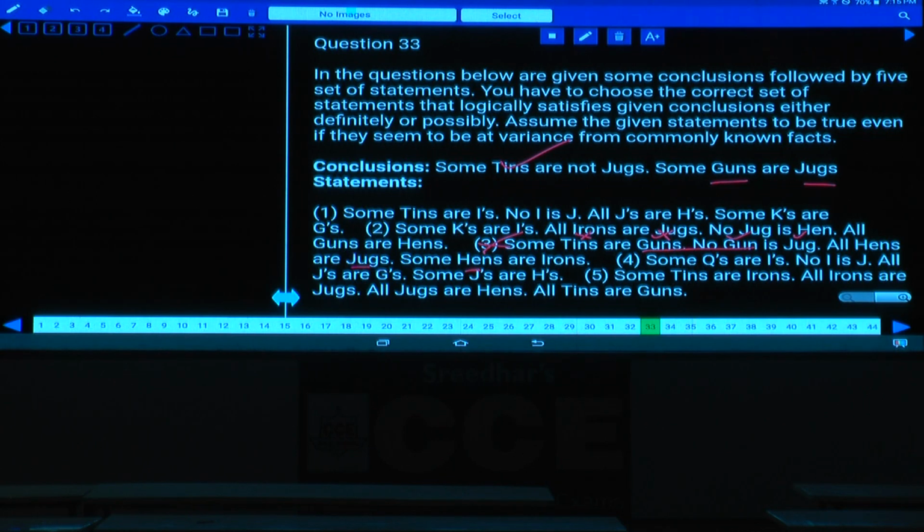Then what is your choice? Some Q are I, I is J, and all J's are J's, and in this one also, jug is there, tin is not there anywhere, this is also ruled out. Choice 4 is also ruled out. Then choice 5, if you take choice 5, what is the choice given in this one?